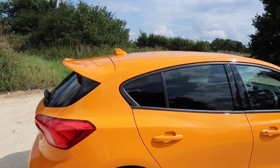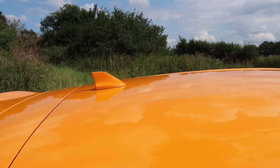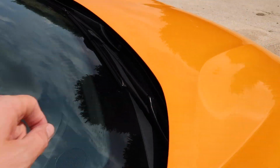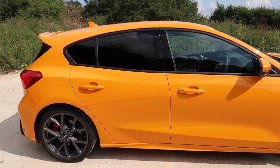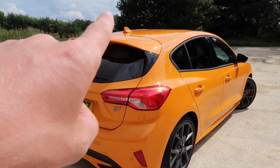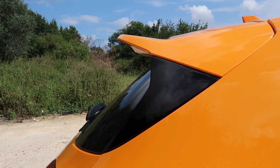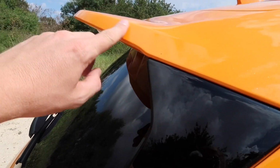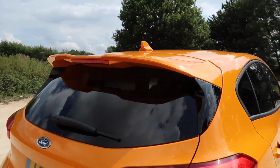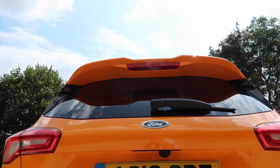Anyway, while we're here, finally we have a colour-coded shark fin aerial. Been waiting for that for a long time. And also we have secluded washer jets underneath the bonnet, which is something I wish I'd had on my RS. Moving around the rear, we've got a nice spoiler here. If you look at it from the side, it's a fair chunk of spoiler. It's a nice size, and we've got these gloss black uprights here which look really cool. You can just see how big that spoiler is from this angle.